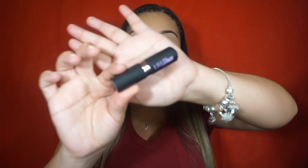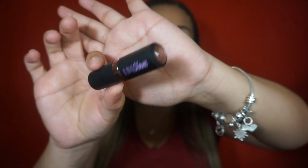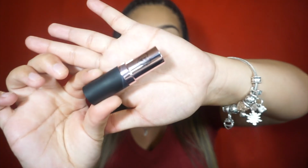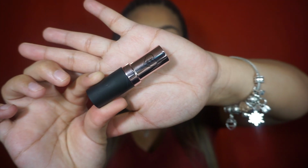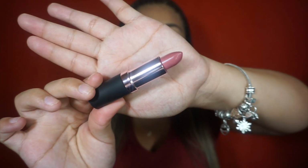I'm super excited to show you guys the other lipstick, because this is actually the very first month they launched this lipstick that looks like this. This is something very different and very new to the Live Glam Kiss Me subscription. As you guys can see, it has a little LG right there. And it is a lipstick. The color looks like this. I'm going to go ahead and swatch these for you guys, that way you can see exactly how they look on the skin.